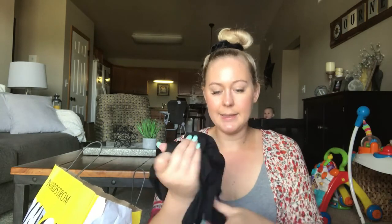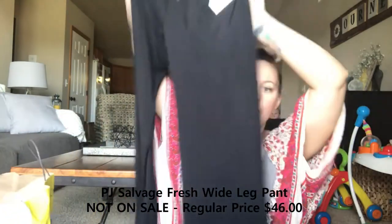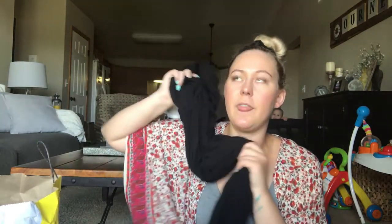So then the two pajama pieces that I got, I get these every year. They were not part of the sale, but they're the PJ Salvage brand. I get these pajama pants every single year. They do not come in a set, but they're matching pieces you have to buy separately. They're just black stretchy pajama pants. They have little buttons right there. I got them in a size large. They are $46, but you guys, these are the best pajama pants in the world. They're so comfortable. They're so cute.